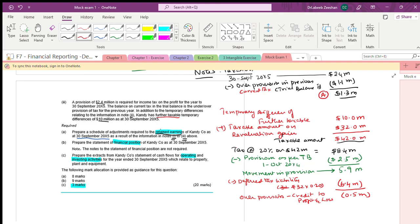We need 5.9. Actually, we need how much? 5.9 movement in provision. But what have we done? Only on the 32 million revaluation gain. We are not talking about further taxable. For further taxable, we don't need any adjustments. Because there is a revaluation, the need has arisen. That is the reason.